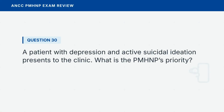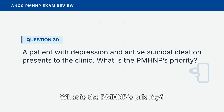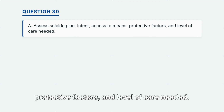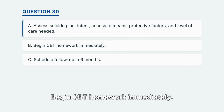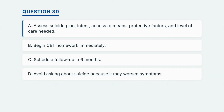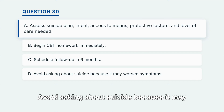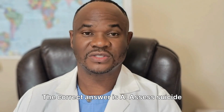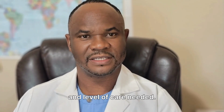Question 30. A patient with depression and active suicidal ideation presents to the clinic. What is the PMHNP's priority? A. Assess suicide plan, intent, access to means, protective factors, and level of care needed. B. Begin CBT homework immediately. C. Schedule follow-up in 6 months. D. Avoid asking about suicide because it may worsen symptoms. The correct answer is A. Assess suicide plan, intent, access to means, protective factors, and level of care needed.